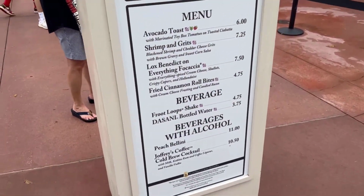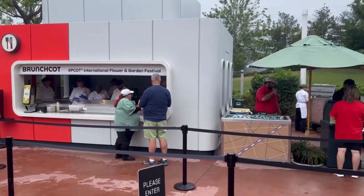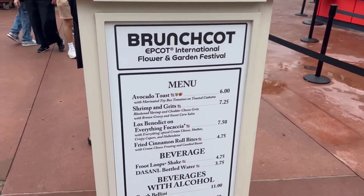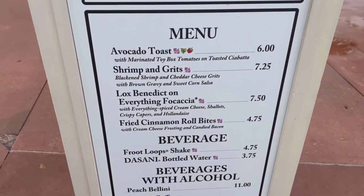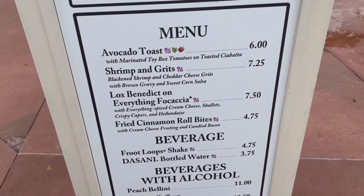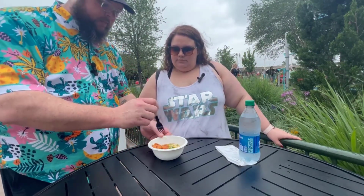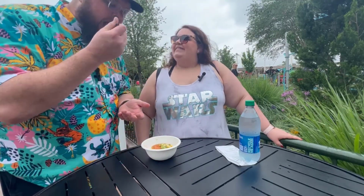All right, so next stop is going to be Brunchcot. They've got things like avocado toast, shrimp and grits, lox benedict on everything focaccia, some fried cinnamon roll bites. So this one I think we're going to have a fight over. I wanted the shrimp and grits, but Brant doesn't like shrimp and grits. So let's see what we end up with here. So Bree won. I won. We got the shrimp and grits. I'm going to try the shrimp first, and then I'm going to let her do the whole thing. This one looks like it's got the least grits on it.